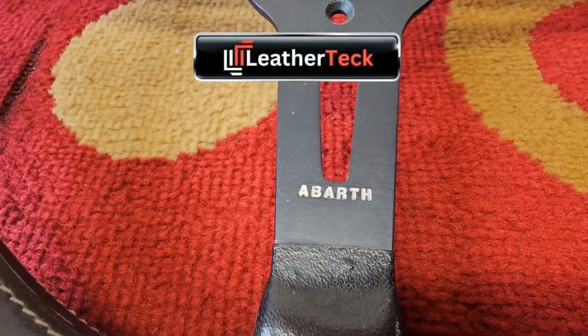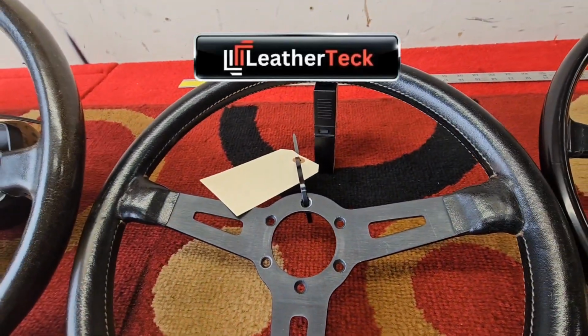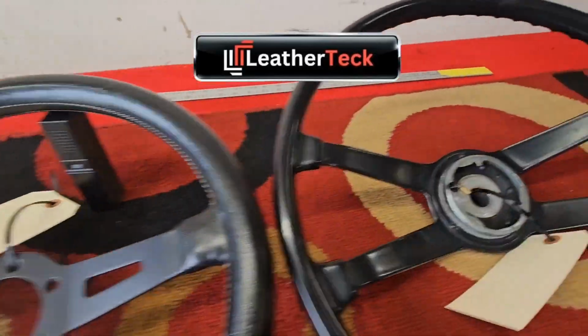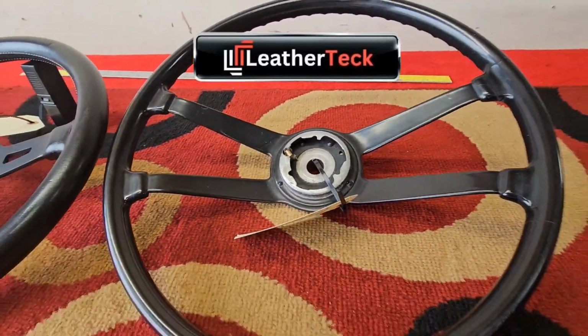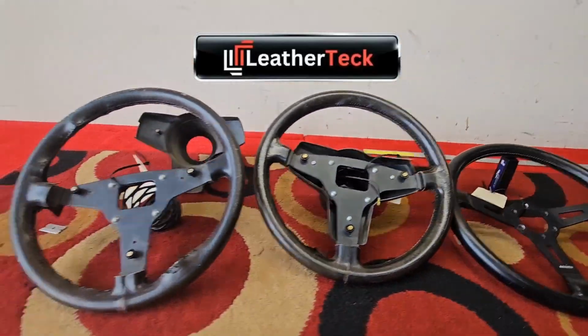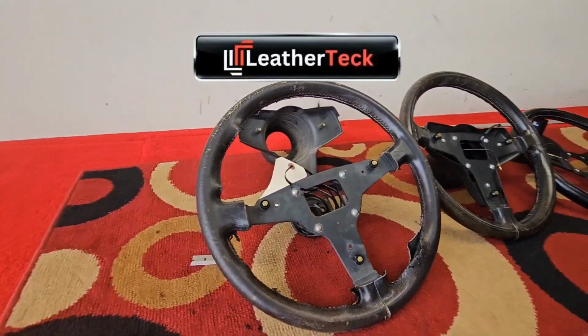This one is a beautiful vehicle, guys. Unfortunately, I cannot show you the cars, but the steering wheels, we're gonna be grabbing this, and we're gonna be grabbing this other Porsche steering wheel. So these are the assignments, so we're gonna get hands on it.